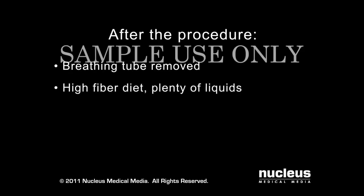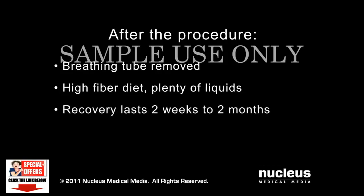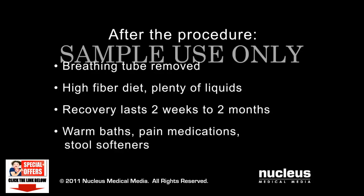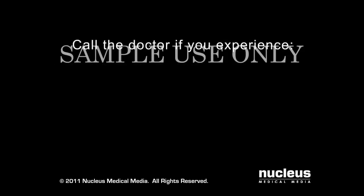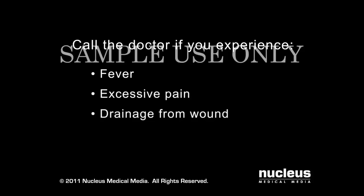You will be instructed to eat a high-fiber diet and drink plenty of fluids to help prevent constipation during your recovery, which usually lasts 2 weeks to 2 months. Your doctor may recommend warm baths, medications, and/or stool softeners to make you more comfortable in the days after your procedure. Most people are able to return home the day of the procedure, but some will need to stay in the hospital for 1 to 2 days. After you return home, you should call your doctor immediately if you experience fever, excessive pain, drainage from your wound, redness, or swelling.